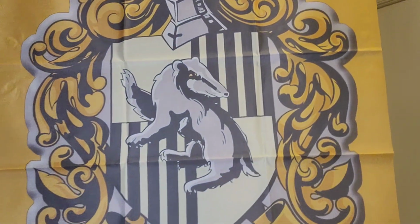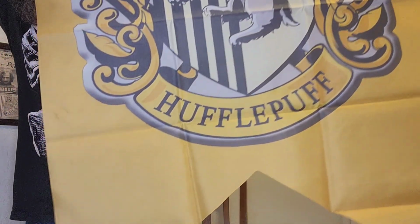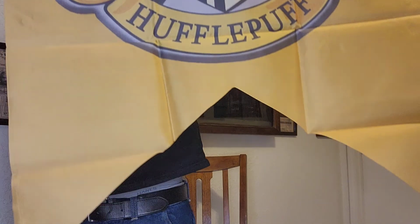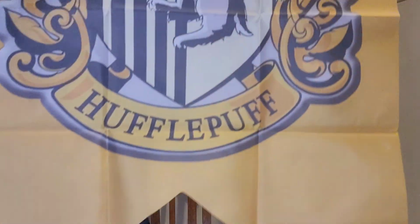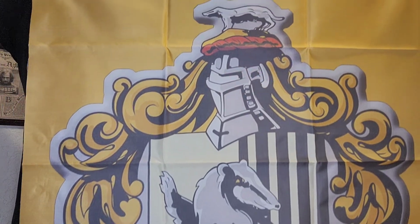These things are massive. I gotta tell you this. And if you can see the bottom of these, it kind of goes out to a point. These things are 30 by 50. They're in no way, shape, or form small. Never gonna go with Slytherin. Any Slytherins out there? Any Slytherins watching this? How could you live with yourself?